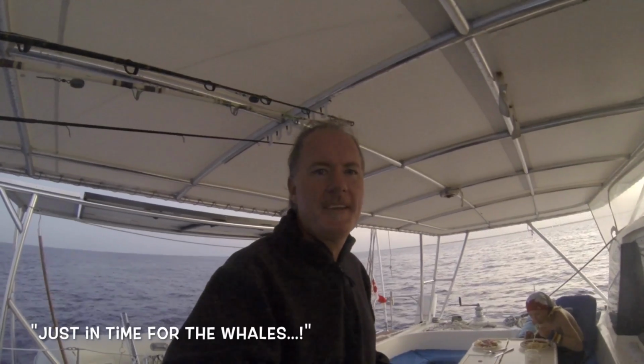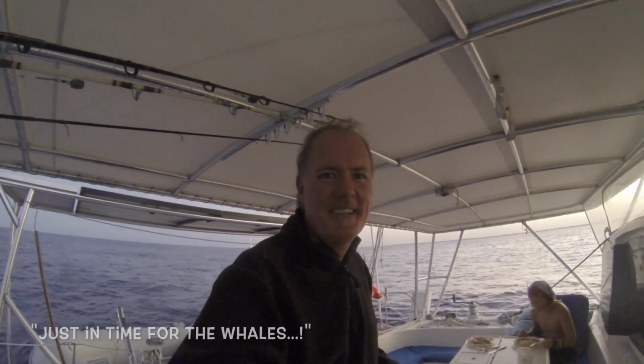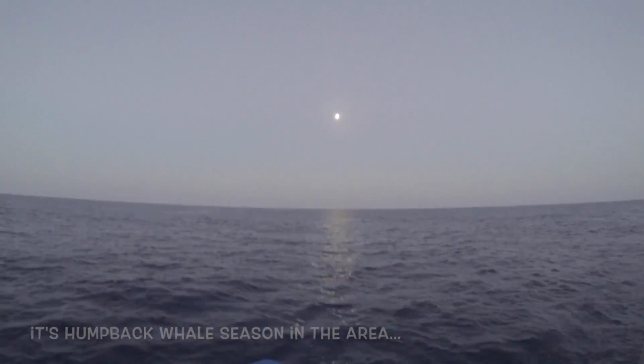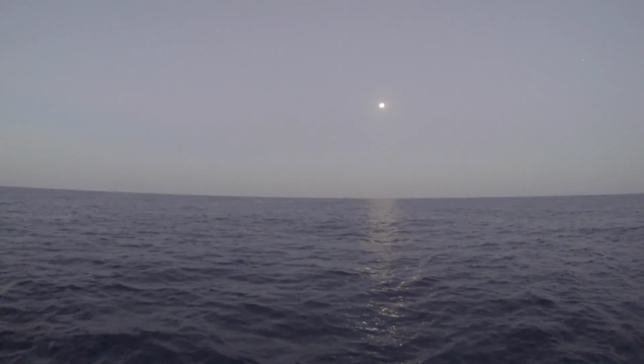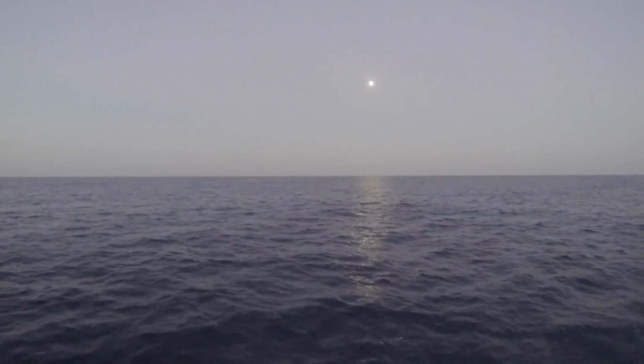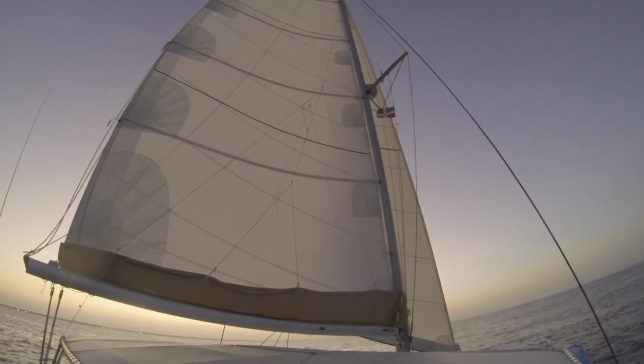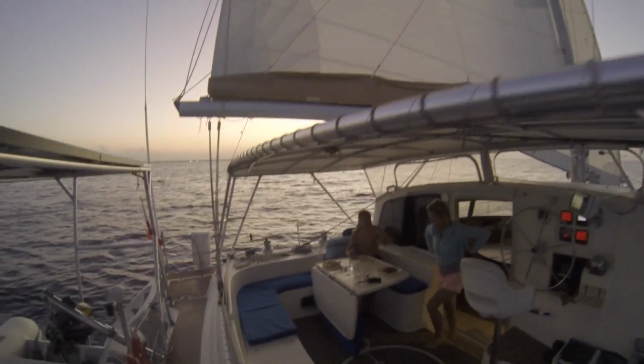Time for the whales. I don't know if I caught it before, but Krista saw a huge humpback whale breach out there about a mile or two off, right out of the water. It was so big. Look at our moon that we're gonna have tonight. Calm seas, bright moon, not a cloud in the sky, and probably whales. And a jet. Cool. All right, time for dinner.